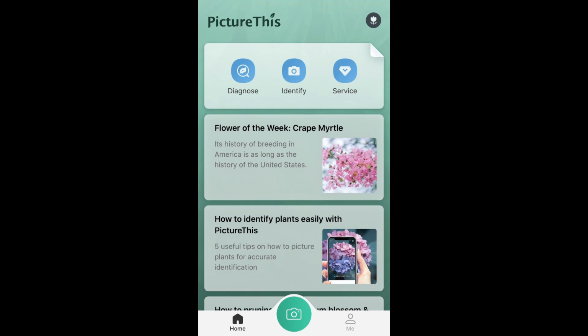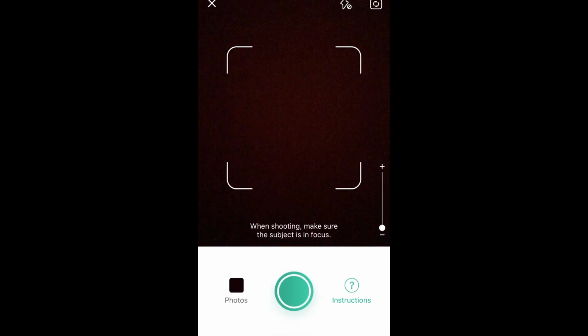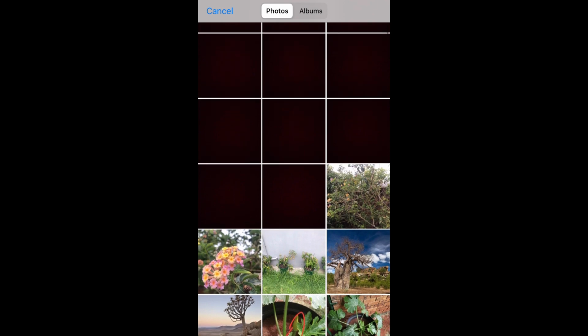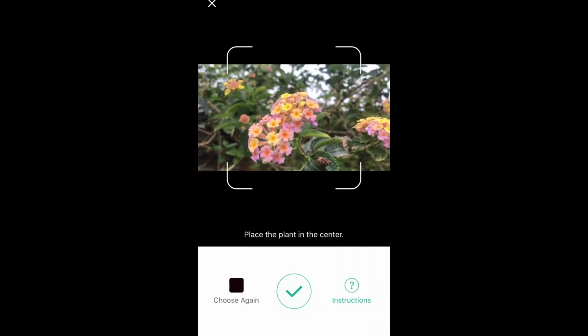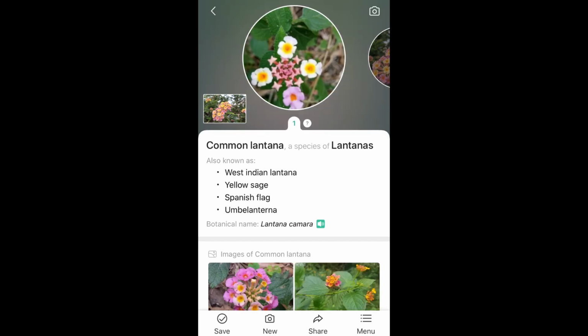So I'm just gonna go to the identify button so that we can identify the plant that we just saw. So it has a camera. You can take a picture directly, or you go to your album if you've already taken the picture, and you select the picture and go. Then it'll start loading and identifying. And there we have it, guys. This is a lantana, common lantana.